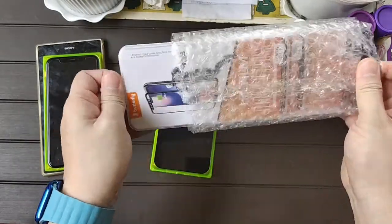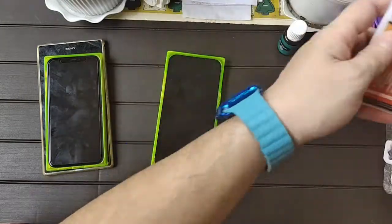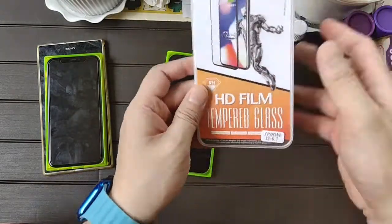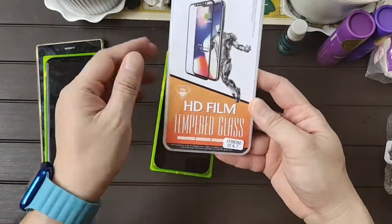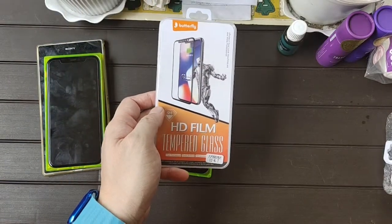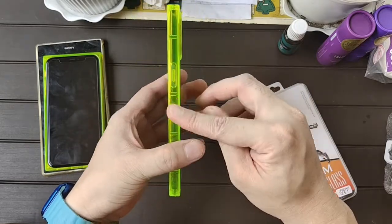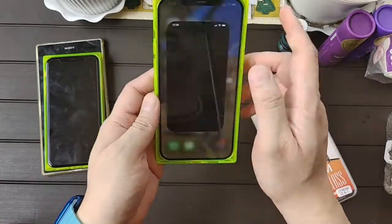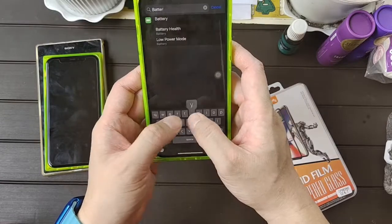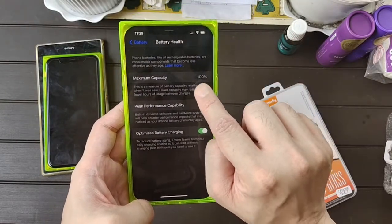These are cheap tempered glass, so cheap that I would not bet on the quality, so I bought 3 just in case. Forgot to tell you guys, if you're like me who bought an iPhone on a carrier subsidy, it's good to check the phone's battery health. It should stay at 100%, signifying that it's brand new.